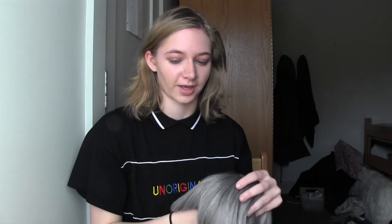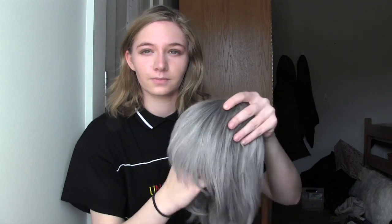Okay, suspiciously for this next wig, they sent me these wigs like a couple months ago, and I'm only now filming the review. I don't know that they carry it anymore, so I can't find it when I look on their website. It's basically a short gray kind of wig.